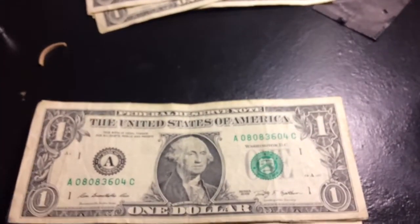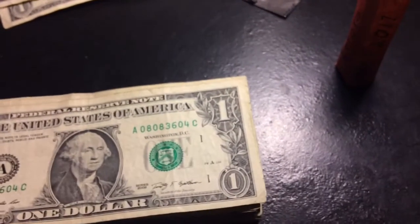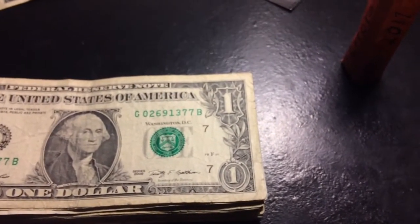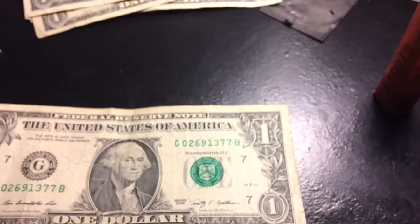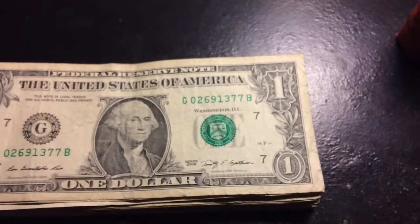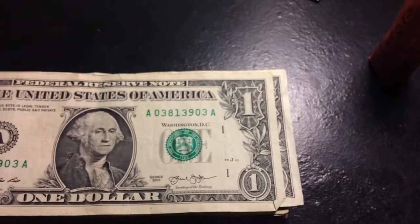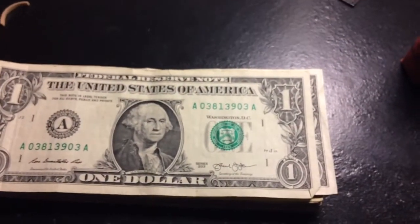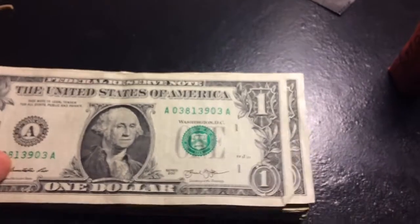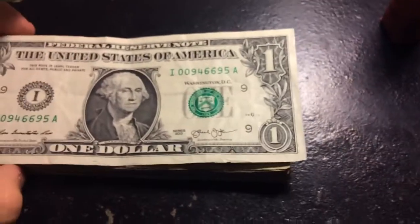AC 80803604. 2009, GB 02691377. AA 0381 3903. That's bookends of 03. I might keep it, so let's put it over in the possibles.